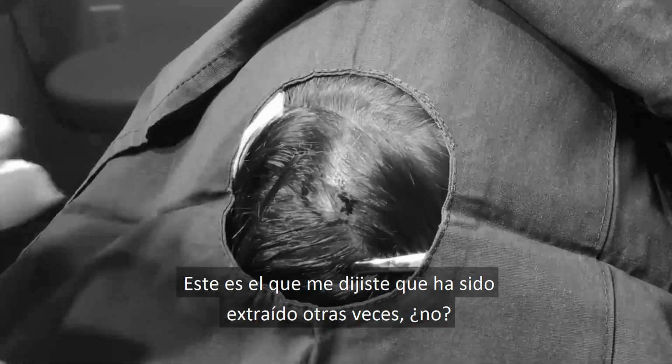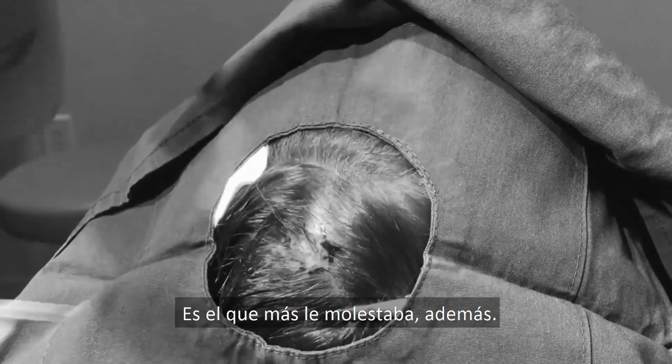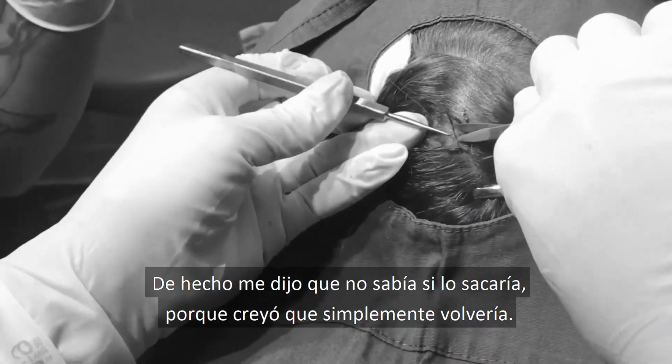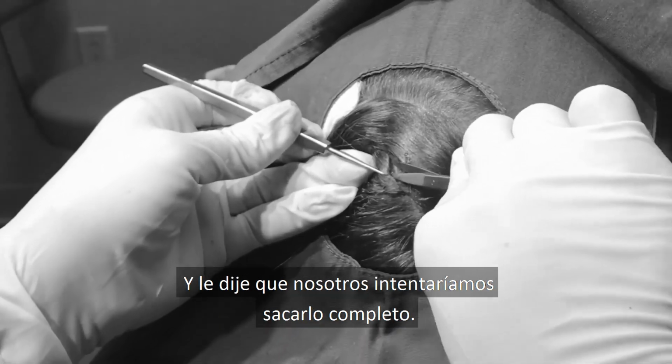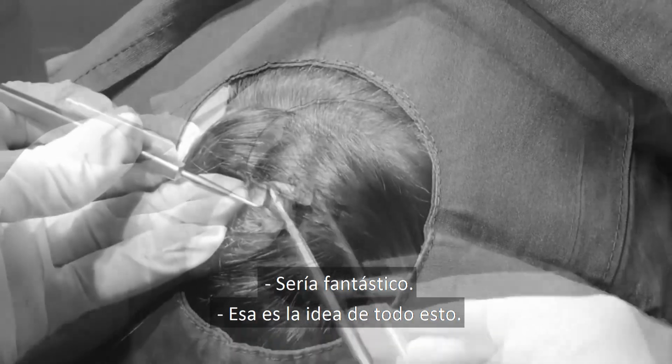This is the one that you said has been removed before, I do believe, right? Correct. The one that bothered her the most too, but she was saying she didn't want to remove it because she was afraid it was just going to come back. And I told her, I don't think so. As far as I know, we're going to try to get it all. That'd be awesome. As usual, that's the whole point behind it.